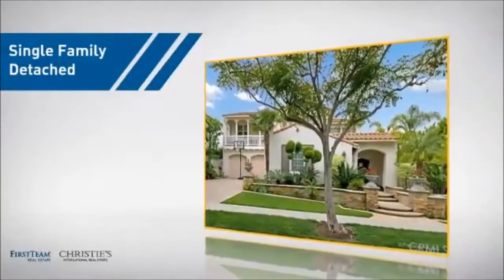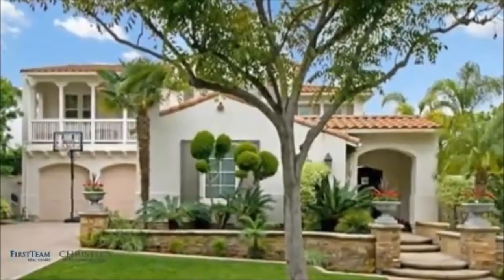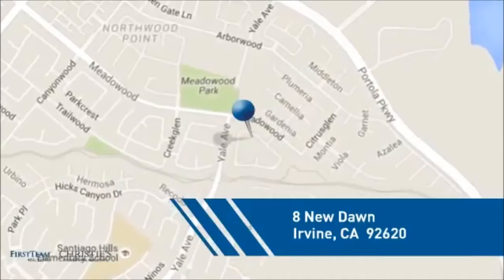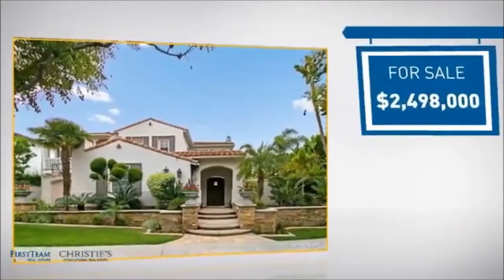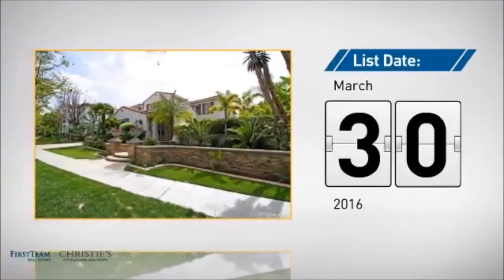This home is a great choice for those looking for comfort, convenience, and the privacy of their own home. And it's located in the Irvine area. Currently listed at just under $2.5 million. It just went on the market this month.